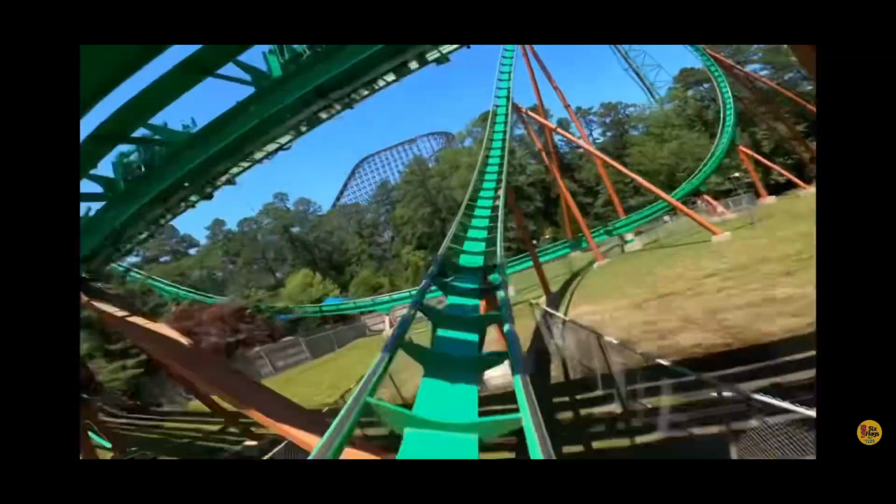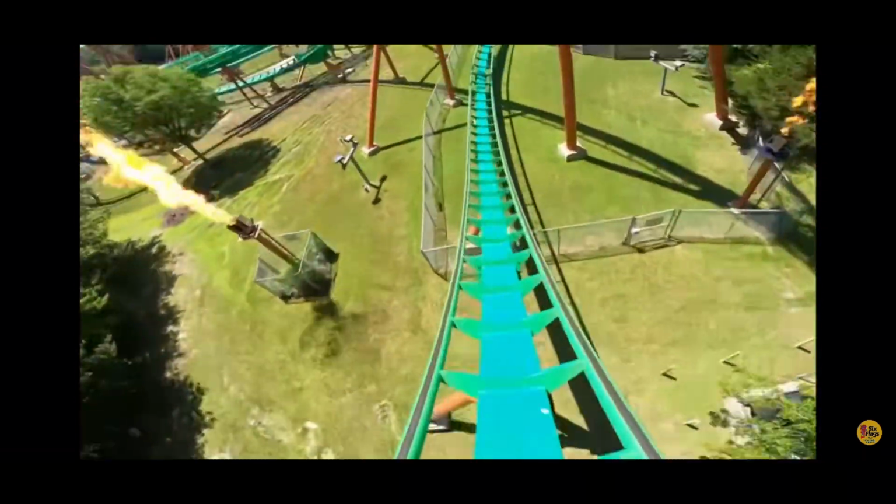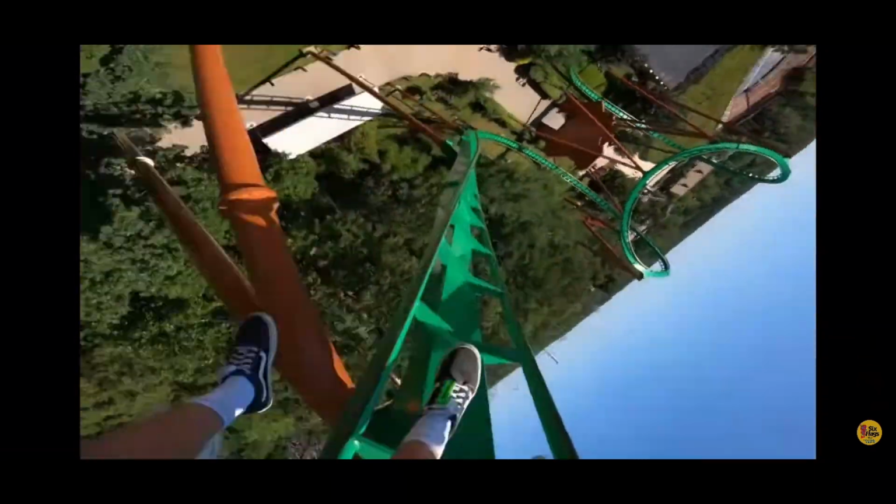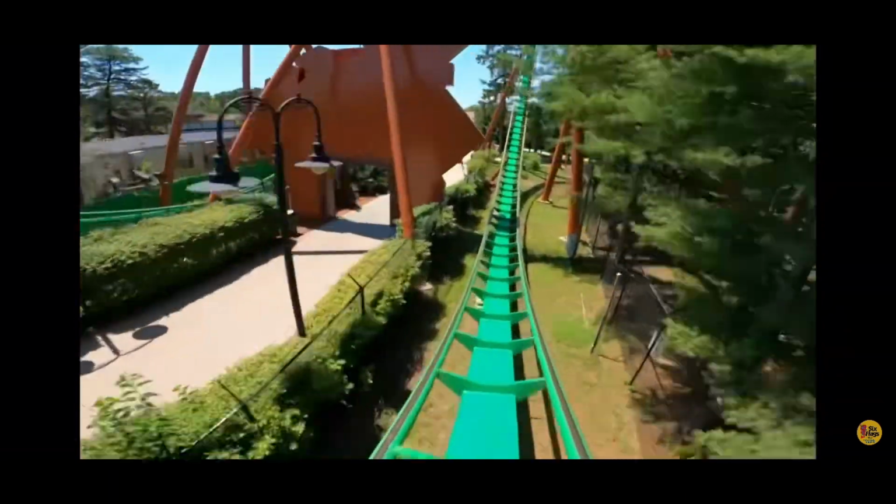dive loop. Another great thing about this ride is that it almost never has a wait. It's tucked in the very back of the park, and I'm pretty sure a lot of the general public doesn't even know this ride exists.